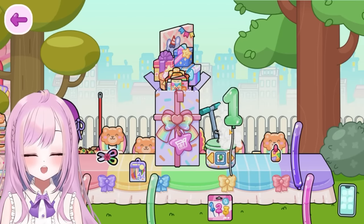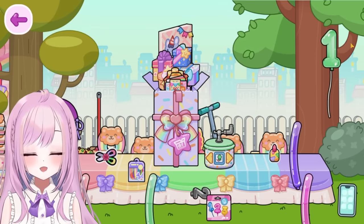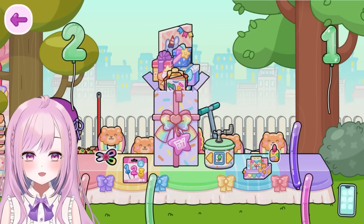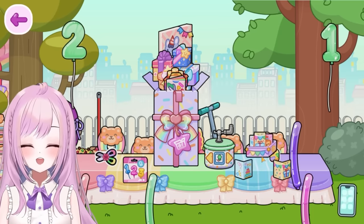1, 2, 3. Oh, wait! You can put birthday candles and it flows? Wow! This is awesome! You can place your birthday numbers over here too. Like 1 and 2 or 21. Okay, what is this? Oh, are these birthday cards and letters? Oh, birthday wishes from my friends? Wow! Birthday parties are the best.